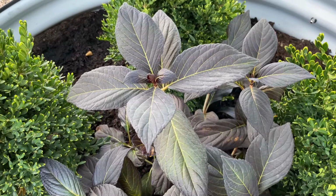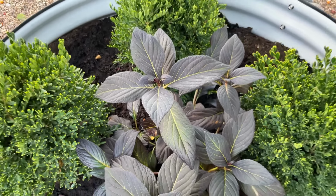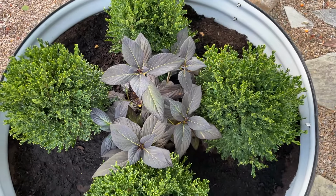Is it too late to plant here in the fall season? Come along with me and let's find out.